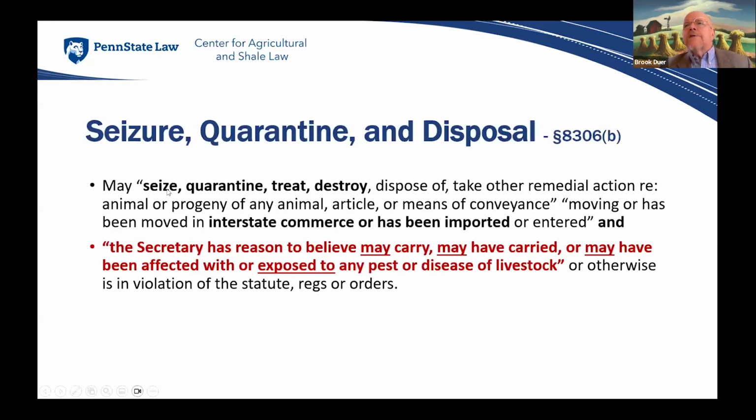Okay, now there are also seizure, quarantine, and disposal authorities, which are sort of subsumed within what kind of orders can be issued, and these are broad: seize, quarantine, treat, destroy, dispose of. You name it. It can essentially be included under there. The standard is that, first of all, it's directed towards things that need to be done with regard to animals, articles, or means of conveyance that are moving or have been moved in interstate commerce or has been imported or entered the United States. And the Secretary has reason to believe may have carried, or may have been affected with or exposed to any pest or disease of livestock.